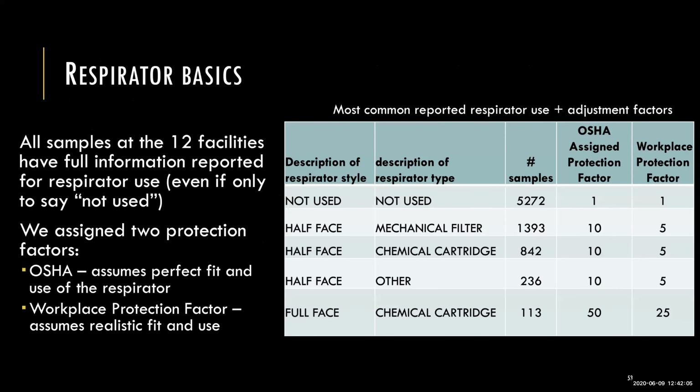We also added respirator adjustment. The company had collected respirator use information with every single sample, even if only to record that it was not used. And we used these data to adjust individual samples for 2 protection factors. One, the OSHA respirator protection factor, which assumes perfect fit and perfect compliance. And second, a workplace protection factor that assumed a realistic fit and compliance level.